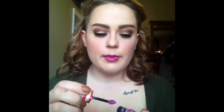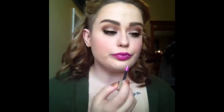So then, over top of that, I'm going to apply this L'Oreal lip gloss in the shade Stubborn Plum. I don't know if you can really read that with the glare. But this is more of a lilac-y shade.